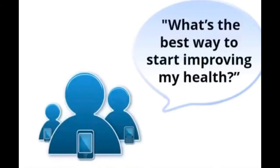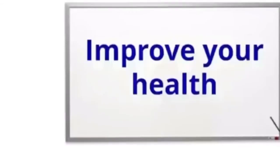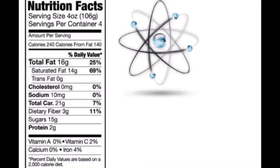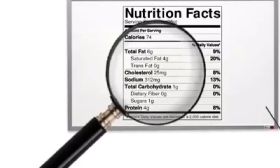People ask me, Austin, what's the best way to start improving my health? Is it through a calorie counting app, shopping at Whole Foods, or maybe joining a local boot camp? Well, actually, one of the best ways to improve your health quickly is by learning how to read nutrition labels. You may think these labels contain some complex science or mathematical equations, but they're really not that scary. Let's walk through how to properly read these things.